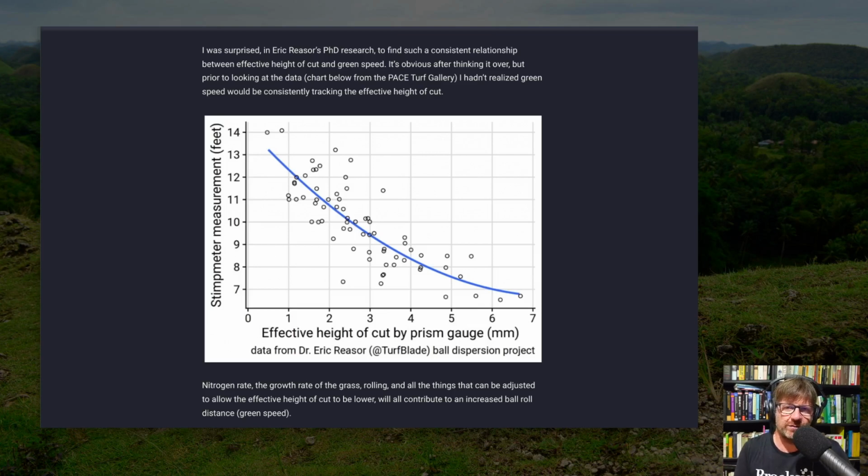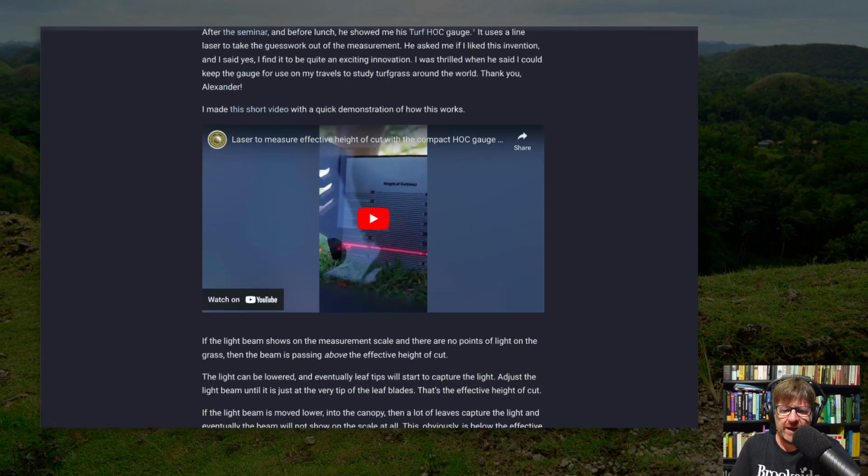But when you think about all of those things, the double cut, the triple cut, rolling, especially reducing the growth rate or reducing the amount of clippings that you cut, and of course reducing nitrogen or cutting the amount of water or increasing the plant growth regulator can all have an effect on reducing the amount of clippings that are harvested. All of those things, what they're really doing is reducing the effective height of cut. And that will then lead to an improved or a faster green speed, or more distance of ball roll across the surface. So this laser, I'll encourage you to check out this video.